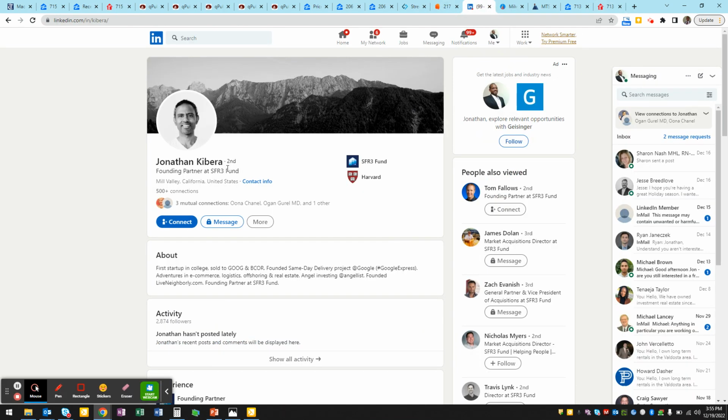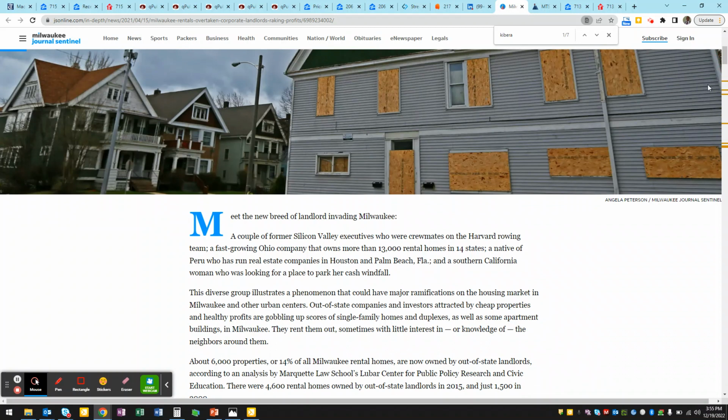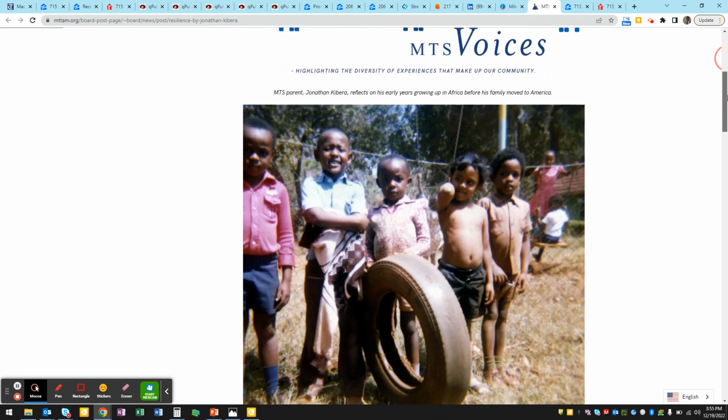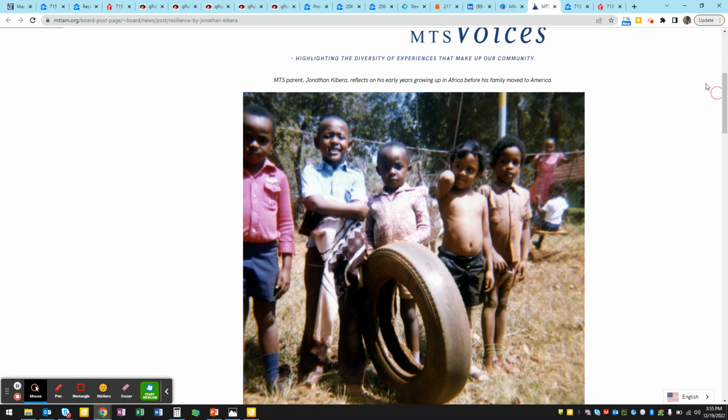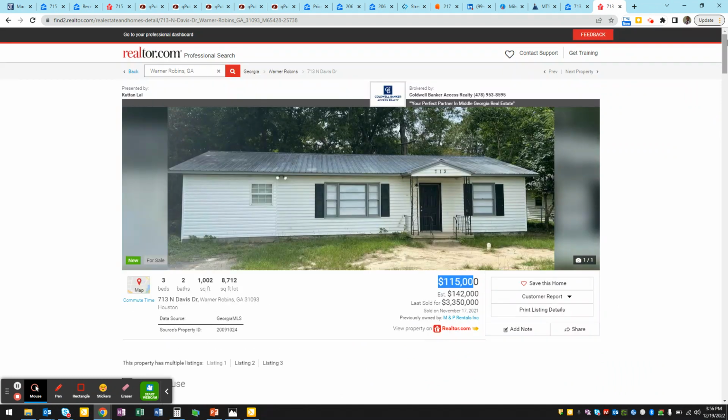When I looked up the institution, it was started by this guy right here. Just by doing a Google search, you can see that he made his money in Google. His partner made his money in Uber. And now I actually read an article where they own 13,000 houses in 14 states. Very interesting. Here's a story about him, and he wrote this article where he's talking about how he grew up in Africa. So you just get an idea about this neighborhood, this institution, and all these different resources. So I just wanted to make a quick video, share these resources, and look forward to discussing more real estate later.